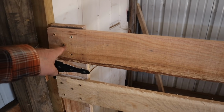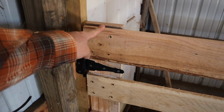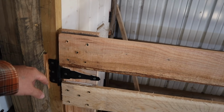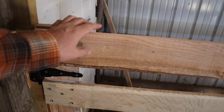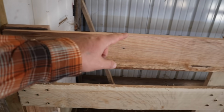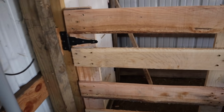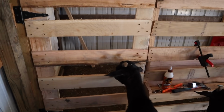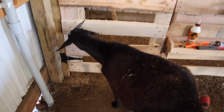But I went ahead and used that Gorilla wood glue just to put on this side of all my horizontal boards, because even over time, sometimes even with all these screws, the weight will actually make these things bow down. So I just wanted to put the glue on there for a little more insurance. The goats really seem to like it. You can see they're checking it out.